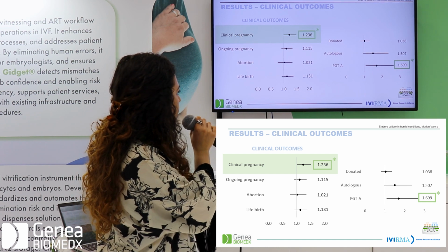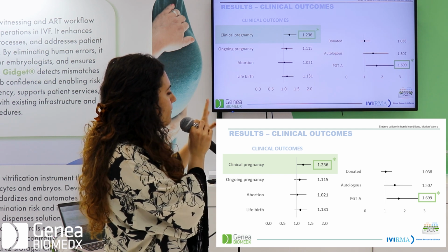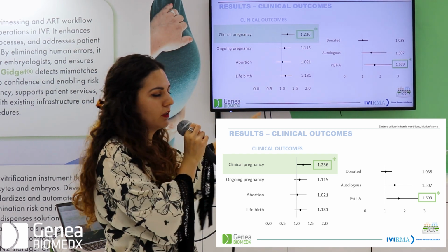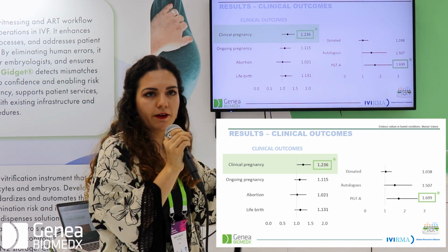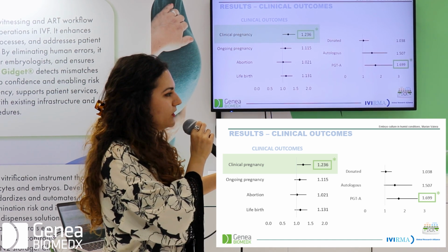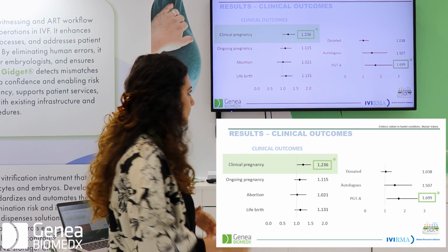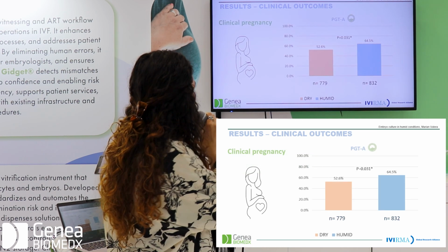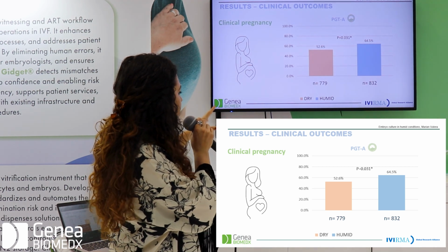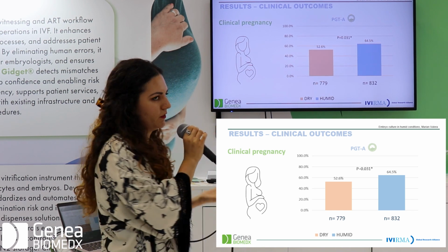Then we stratified the results by type of treatment, and it was interesting that we found a very strong association with the clinical pregnancy in PGTA cycles, where all these embryos, although all of them were analyzed as euploid, had 1.7 times more chances of achieving this clinical pregnancy when they were cultured in the humidified chambers. And this translated in an increase of 12% in the raw clinical pregnancy rates in our PGTA cycles of this period of time. 12%, which is very considerable.